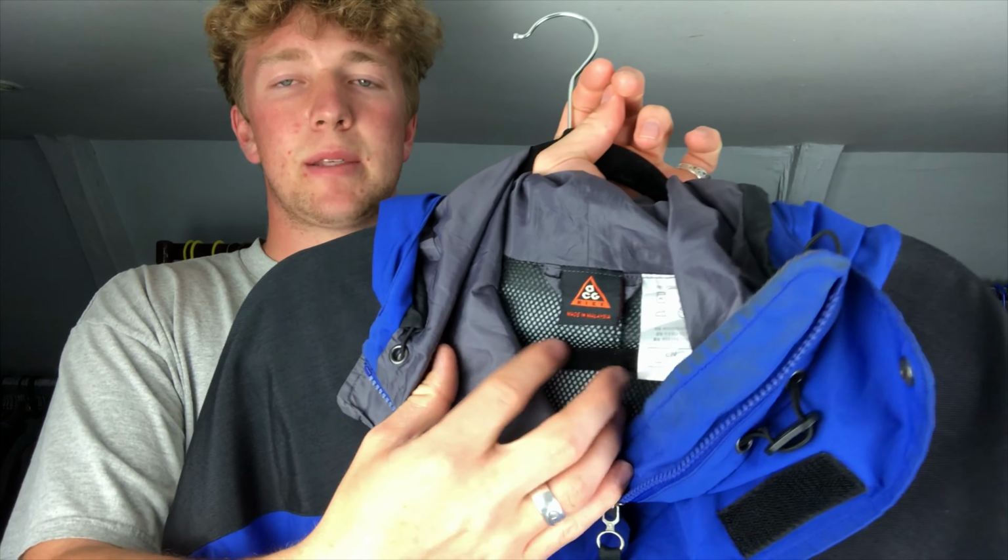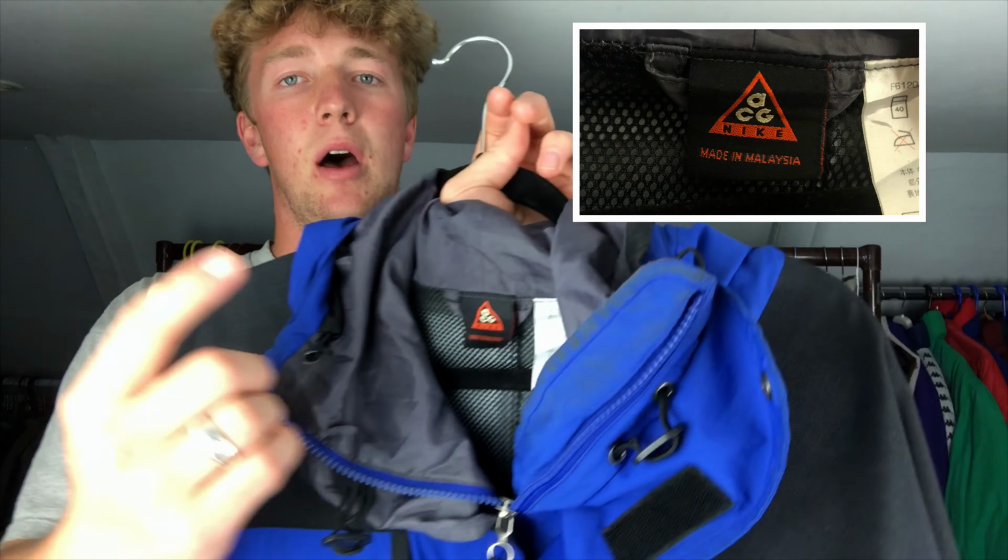Now we've got another ACG piece on an orange tag, same as that one sort of. I think it's from the same era. I'll show a picture in the corner. It's just sort of like a rain jacket. I got it off a website probably 1.5 years ago, I want to say. I wear it a lot in the winter, and it's just a really sick jacket.